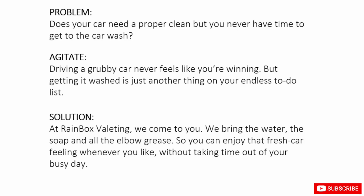Solution. Great job if you managed to write something along these lines. As always, it doesn't matter if yours isn't the same as mine. It's just the principle of knowing how to lay out the problem and then agitate it and then come in with a solution. If you've done that, congratulations.